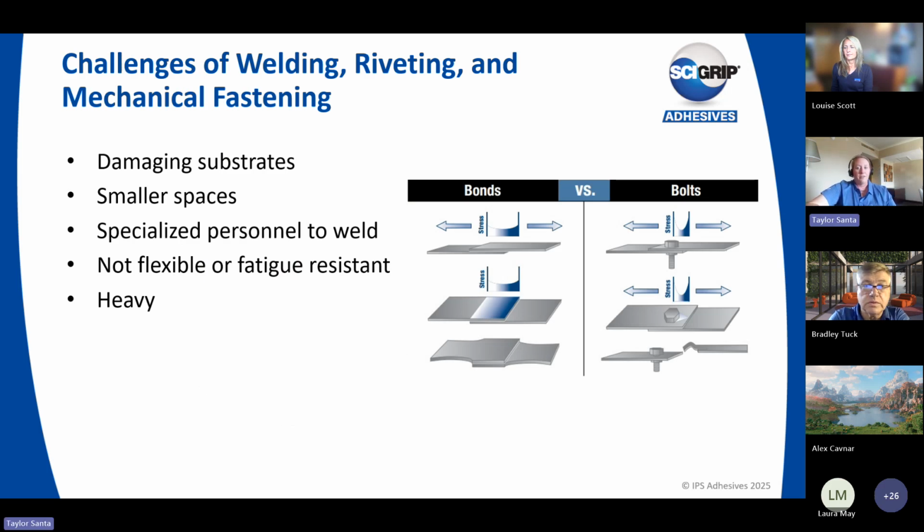Welding, riveting, and mechanical fastening are other ways that people are joining, and it's historically been the most common within almost every industry. Even with this, there are some challenges of using these joining methods. Welding, for example, requires very highly trained employees to create well-done welds. Due to this high level of skill, it can be very expensive and very difficult to hire the correct people to create great joining.